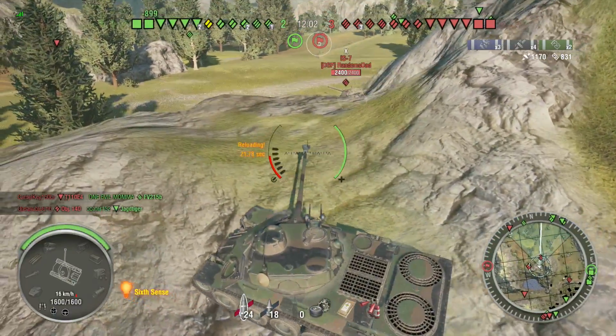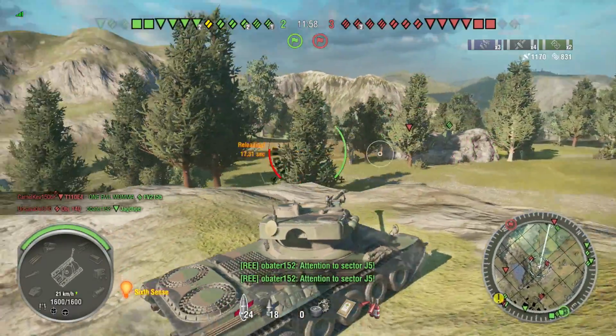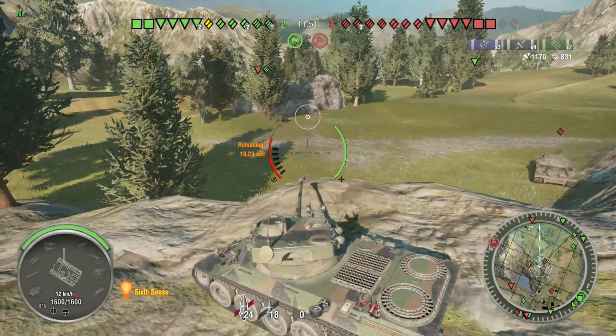Considering it's the same gun as the AMX 5100, it's got a slightly faster reload, which I guess makes sense because you move up a tier. But it's on a medium tank, which makes it like so much better because you can get to the sides and rears of enemy vehicles. And you can start putting shots in.